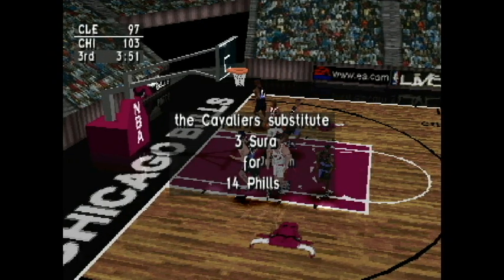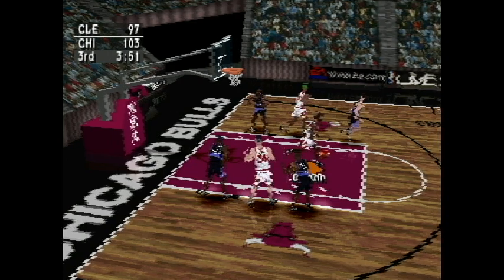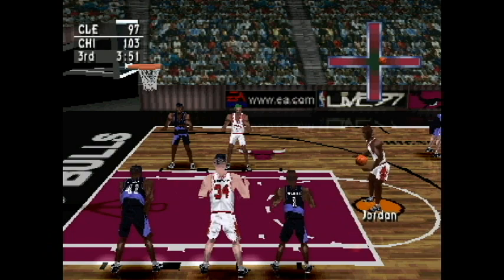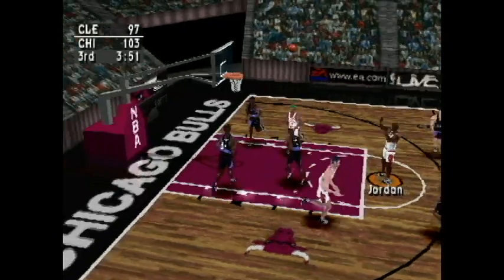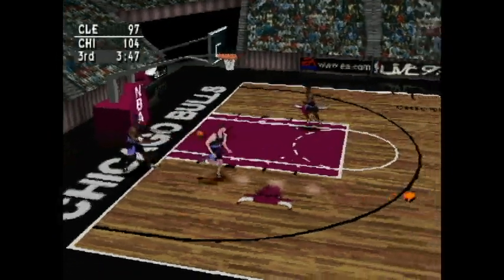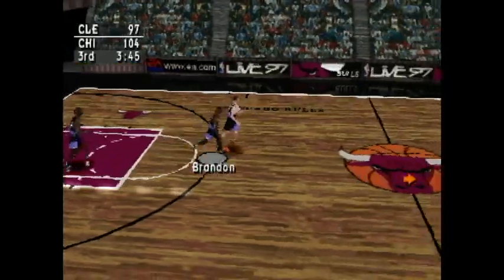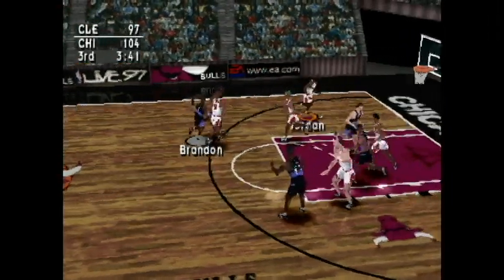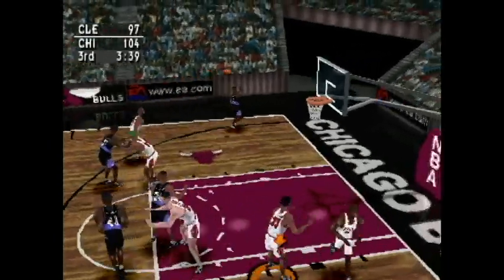Defensive foul to number 14, Bobby Phil. That's his fourth personal. Team foul, number three. Into the game for the Chicago Bulls, number 34, Bill Wennington. Into the game for the Cleveland Cavaliers, number 3, Bobby Sura, and number 41, Mark West. To the line for one.